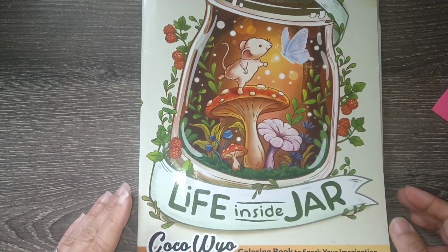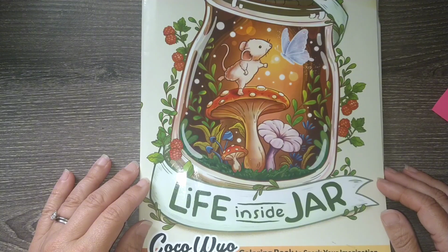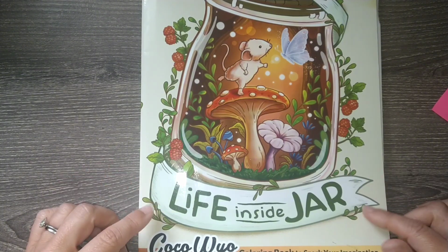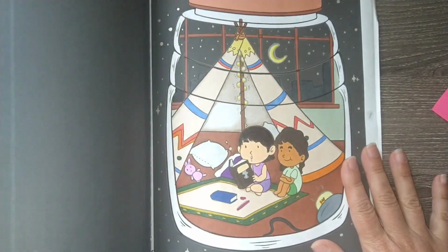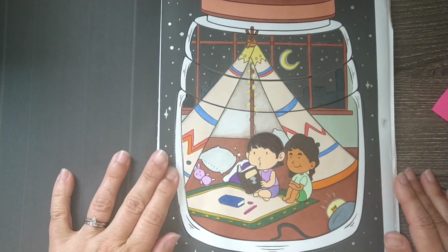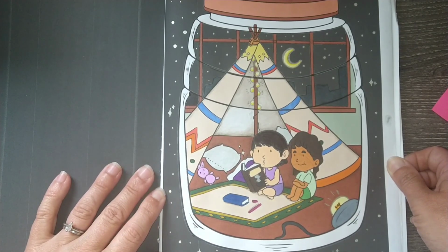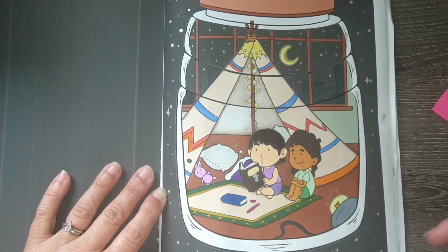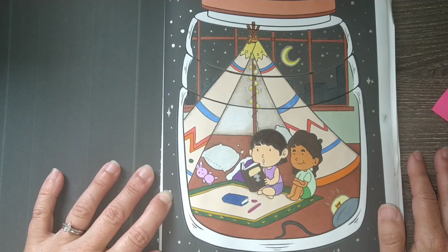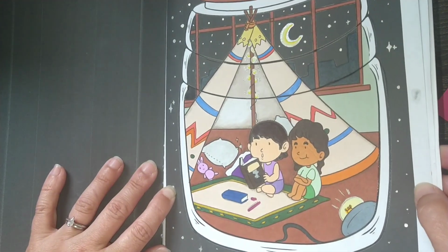Then I have Life Inside Jar by Coco Wyo. This was one of the two that I was going back and forth about. I can't remember what the prompt was for this one, but that doesn't matter. And I did this page here, these cute kids camping. I did go camping in July. You can see how that went in the video that I have posted. I'll try to link it here. We had a lot of fun camping, and I just felt like coloring a camping-inspired picture. So I went with this one.